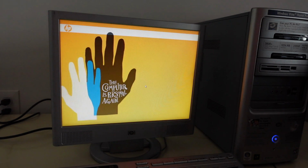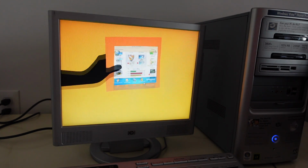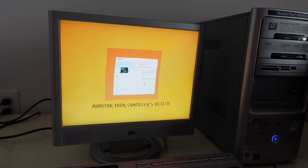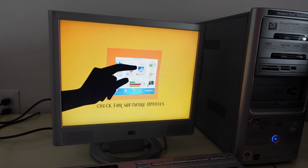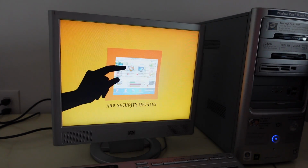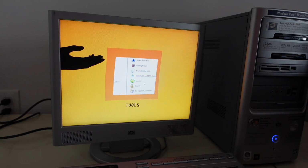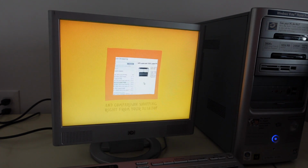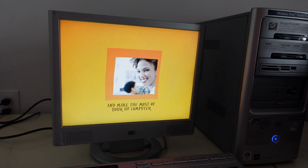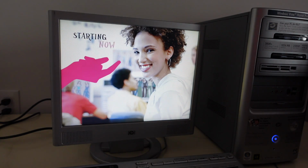Finish. That was fun. At HP, we're making it easy to manage your personal computer with new desktop tools like HP Total Care Advisor. Now you can monitor the health of your computer, check for software and security updates, and get the tools and help you need to keep your computer connected seamlessly and running smoothly. You can even comparison shop for the best prices on cool new products. So be sure to check out HP Advisor and use it daily. And get ready to make the most of your HP personal computer, starting now.